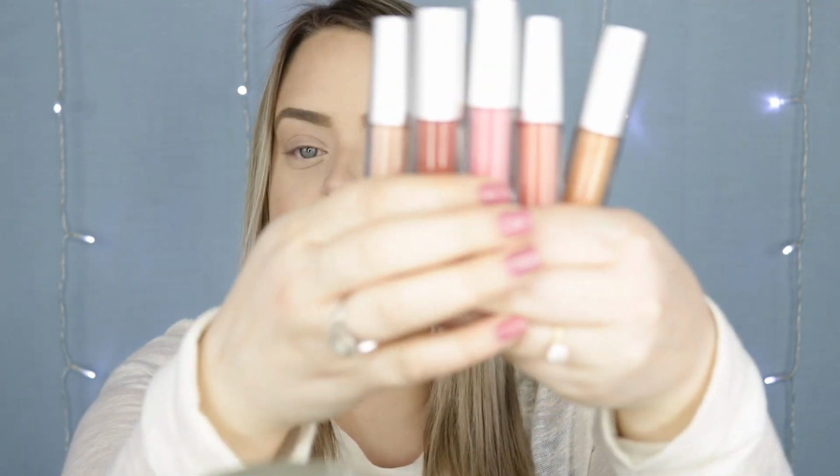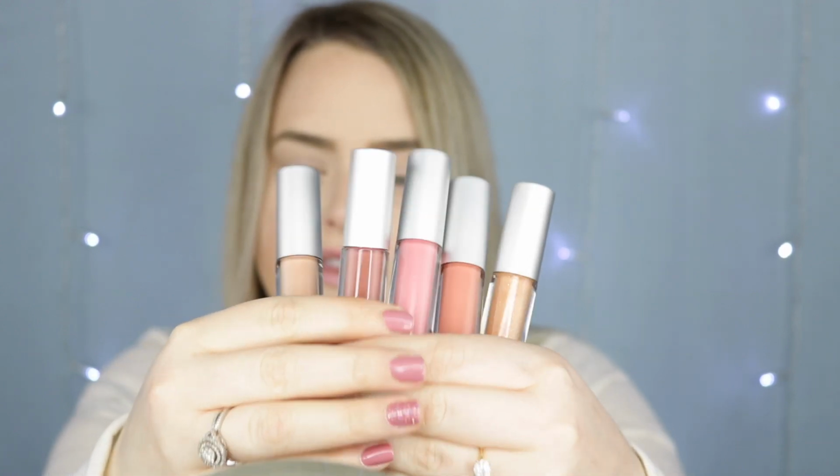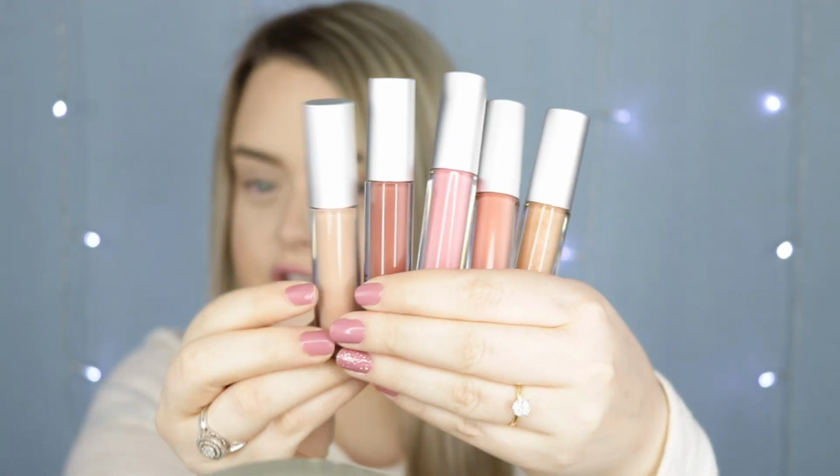The collection also came with 5 lip glosses. These are the colors here. As you can see, it follows the trend once again with the pastel and neutral shades. The packaging on these is cute also, with the silver tops.